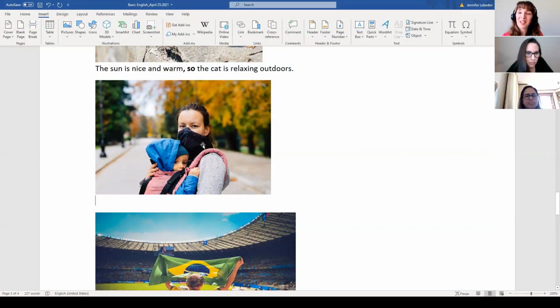Well, do you think this is a recent photo or a very old photo? Recent. Why do you think it's recent, Flavia? Because of the mask. The mother is wearing a mask. Must be, I think that's the case. I'm using must because I'm certain. I'm pretty certain I'm right, right?